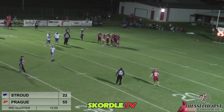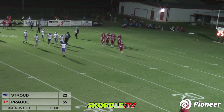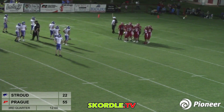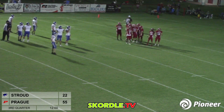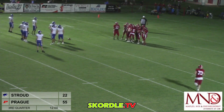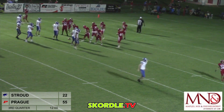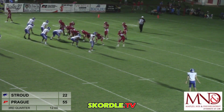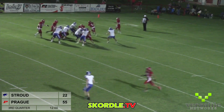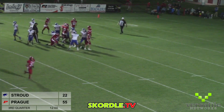Another chance there for Rex Geyser, the Prague quarterback, in now. We're at 8 and a half minutes here in this fourth quarter. Red Devils are up on the Stroud Tigers 61-22. Geyser in the pistol. Ethan Rich behind him. He takes a snap, hands it off to Rich, goes up the middle for about a yard.